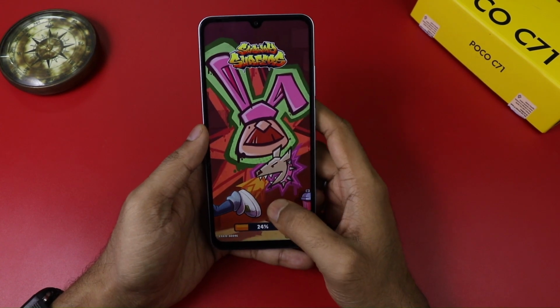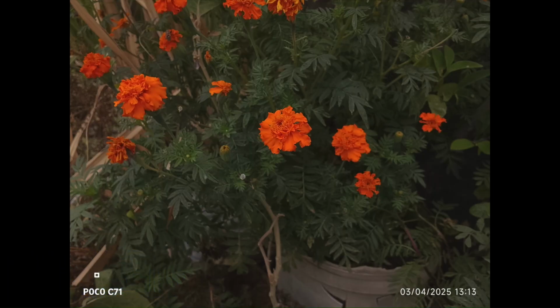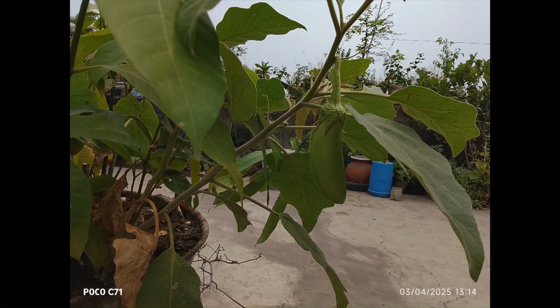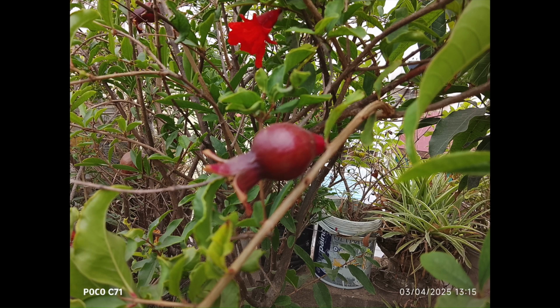Now let's check out some of the camera samples. This is the basic shot which I have taken with the smartphone. Then this is a 2x shot, and then I am taking a normal selfie. Then this one is actually using the beauty mode, so you can see few things. Then this is the portrait mode. You can see the blurry effect on the back. So overall camera is good. I have used it in the daytime. I haven't tried and tested in the night, but the colors are coming out good.